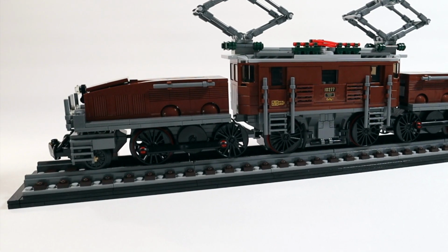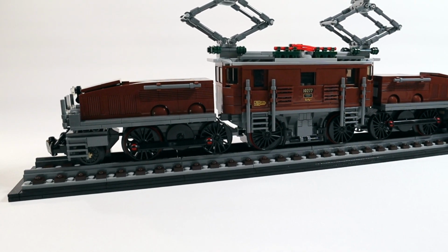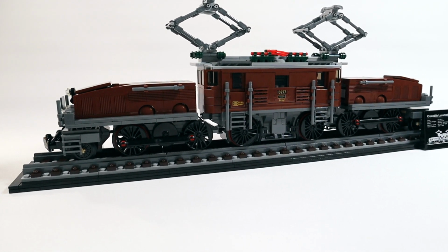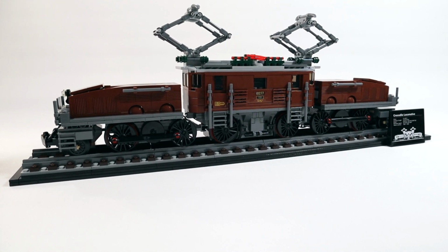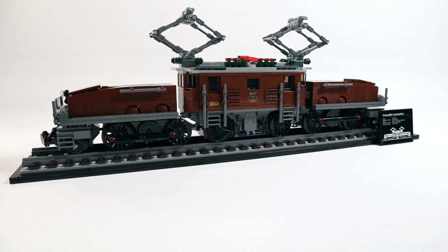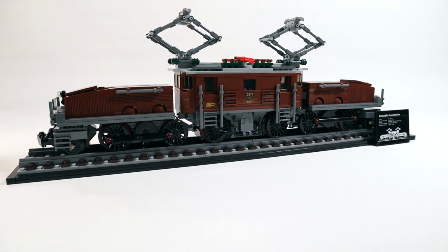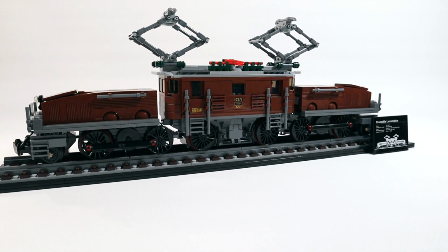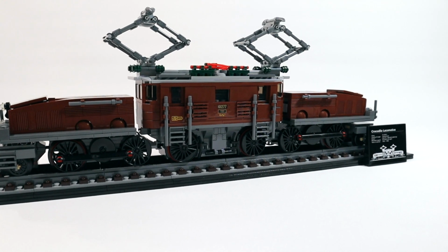The overall build was enjoyable. It didn't take too long to put together, maybe 2.5 hours I think it took me. I really enjoyed putting this train together. I didn't feel that I was doing too many repetitive tasks in there. I enjoyed how it came together, and like I say, how they managed to get that smooth surface pretty much over the whole thing. This is really going to appeal to some of those adult model collectors, adult Lego collectors, and of course the train collectors.